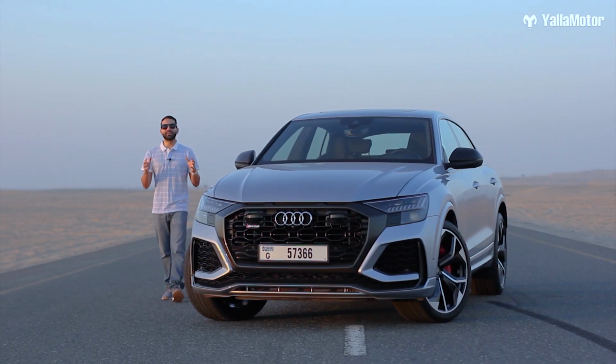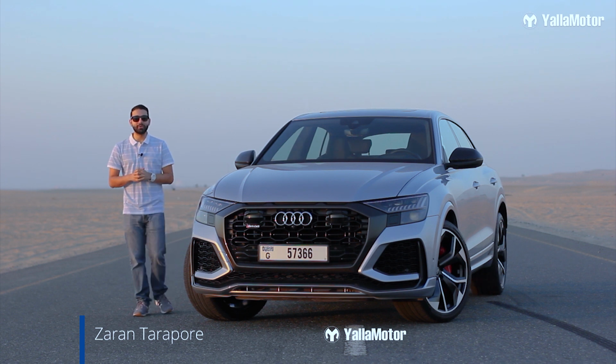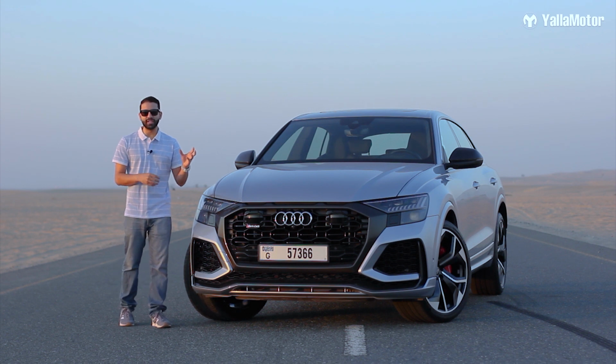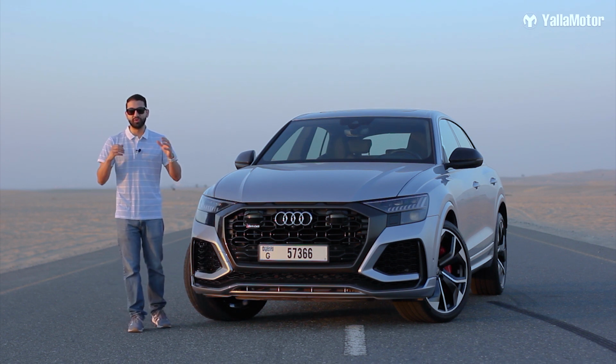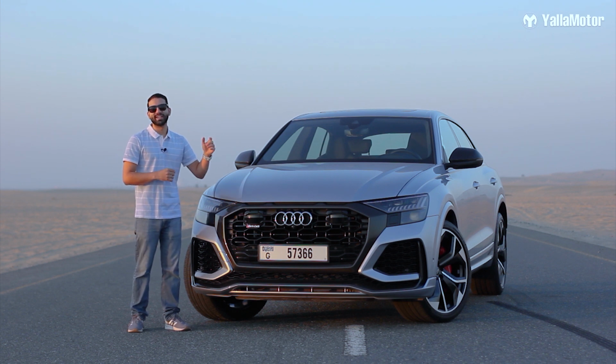This is the Audi RSQ8. It is the most expensive RS model made by Audi, and it is essentially an SUV with A8 levels of luxury and R8 levels of performance. Sounds unbelievable? Well, let's jump right in and take it for a spin.